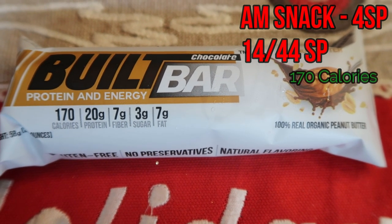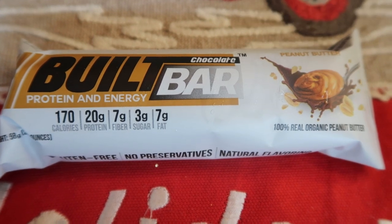But I love the peanut butter so much. So this is going to be my 4 smart point snack.